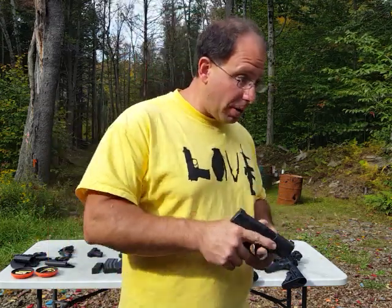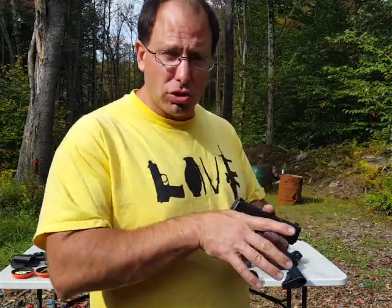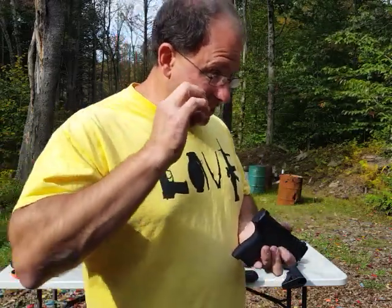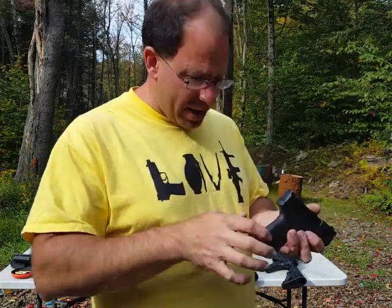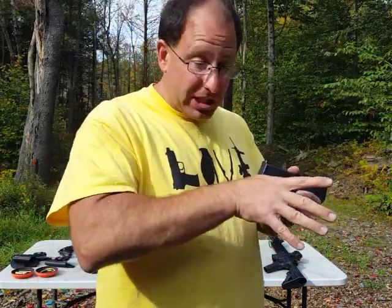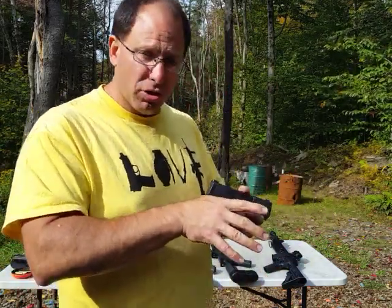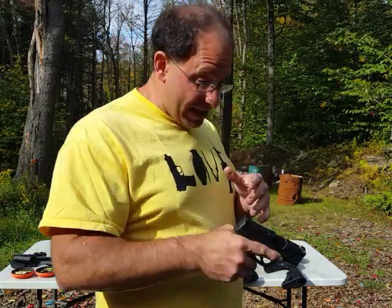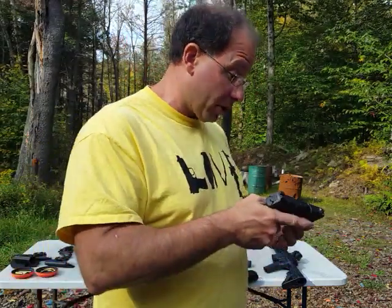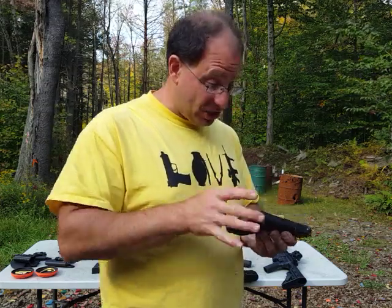Now, on some guns, let's say like on a 1911, any amount of pressure on that back will usually release the safety. On the Shield Easy, you have to have a really solid grip in order to activate that back strap safety. So if you're just on it a little bit, it's not going to work. So that's why I don't recommend the Easy version of this gun. Just get the regular M&P 9 Shield.